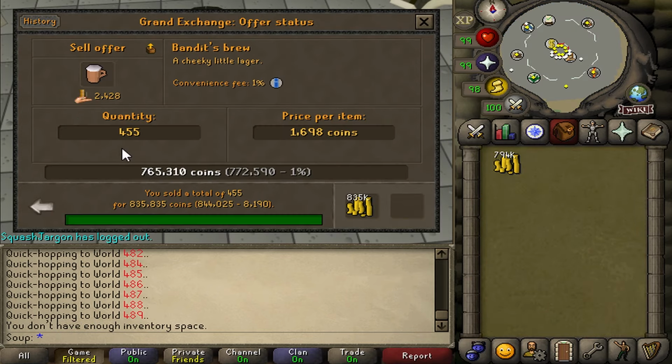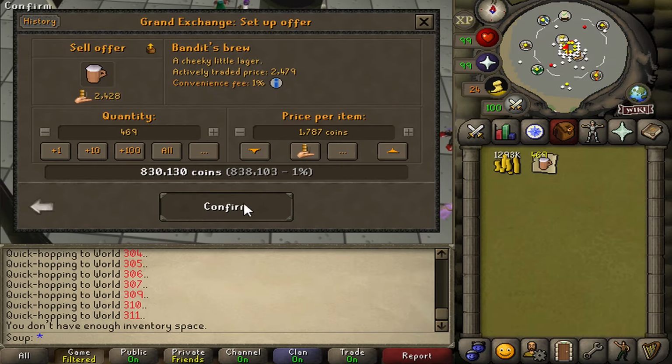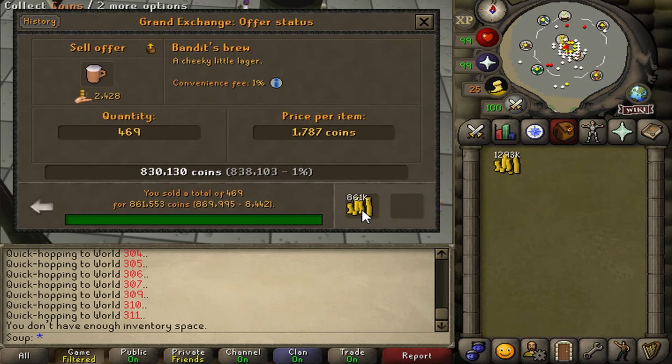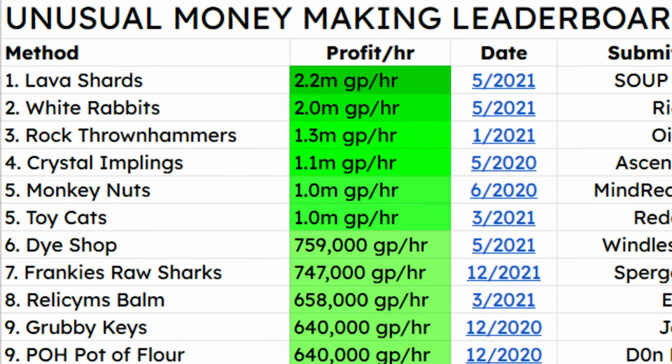sold again. 844K. Well, at this point, I had way more confidence that they would sell again, so I finished off the final 30 minutes to round out the hour, sold the remaining 469 brews, and once again, they all instantly sold. Over the course of the hour, we sold 1,031 Bandits brews at 1,838 GP for 1.155 million GP. That is insane. Bandits brews. This method is now a top 5 unusual moneymaker of all time.